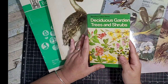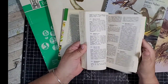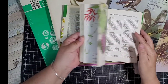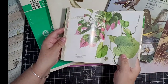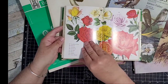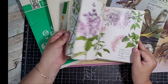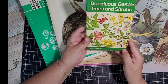Then I spotted this, Deciduous Garden Trees and Shrubs. And it's quite a lot of text. And then we get to the coloured images. Like I said, 50 pence. I think it's stitched in this one. Yes, it is. So I'll be able to take the pages out double and use them in a journal. So it's a bit glossy, but with a bit of ink over. Or I could even put some gesso over it or something. Nice images, aren't they? So I'll be able to take that apart. So that's that one. Deciduous Garden Trees and Shrubs by Anthony Huxley.